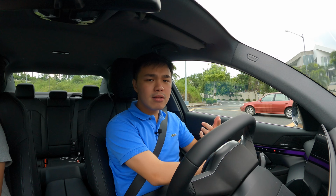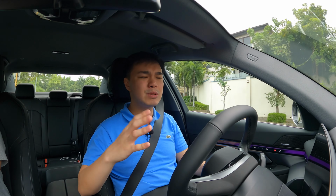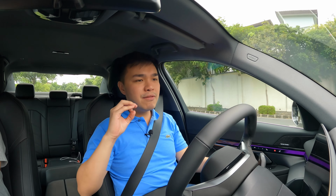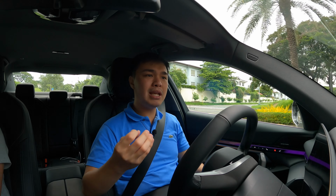And also, the throttle response that you get in here, it truly is power on demand. You don't even need to put this in sport mode, honestly. It's buttery smooth. It feels as close to an ICE. There's just nothing to complain about it.